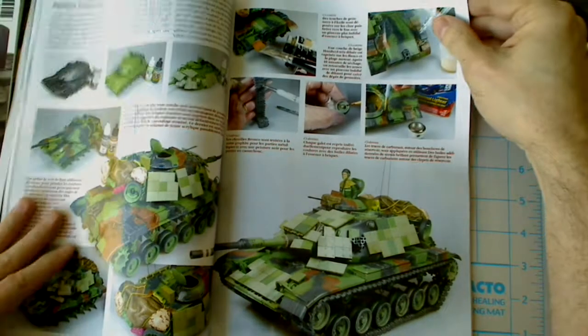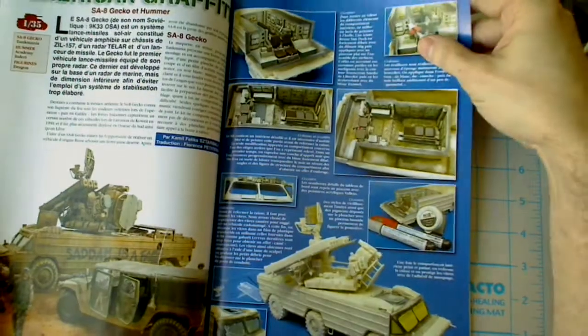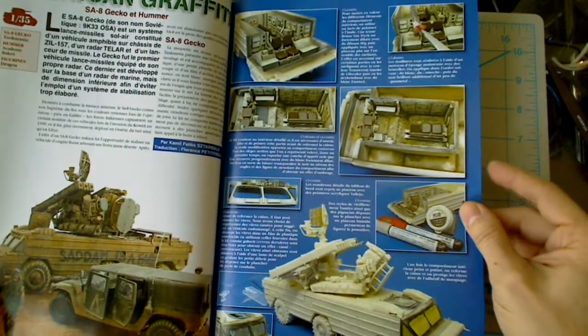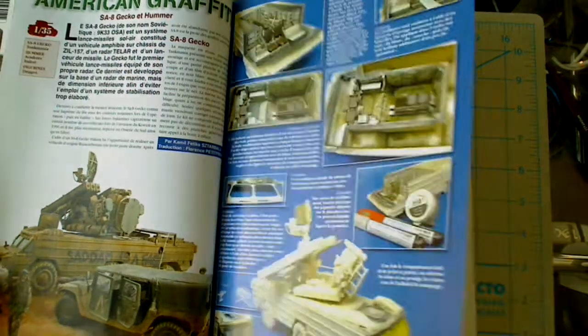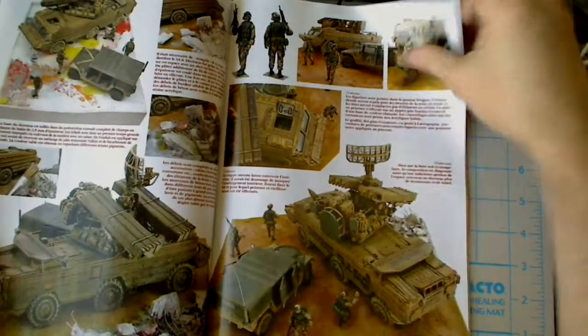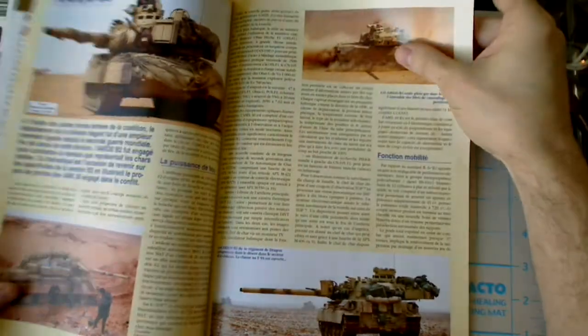Let's see, the M60A3, with the additional armor there. The American Graffiti SA8 Gecko Hummer. So we've got both, is that the SA8? I assume so. That's an interesting little missile launching vehicle. Assume Russian. And a nice little diorama going along with the full production there.